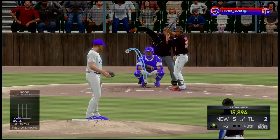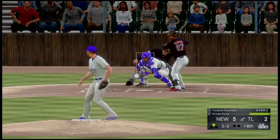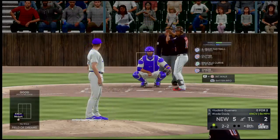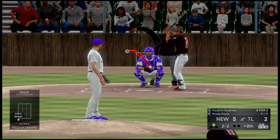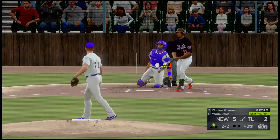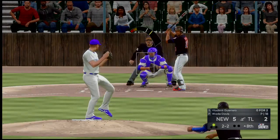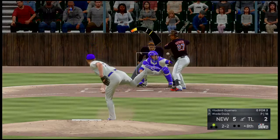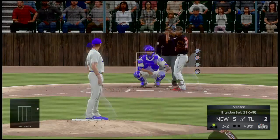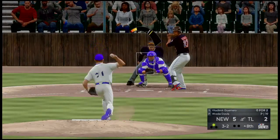Devers stands at second with no outs. A knuckle curve there, and he thought he had him, but it's 2-2. So you'd love for him to offer at that one, but the execution was flawless. Nice curveball that starts in the zone and breaks just out. Just a great take by the batter. Sinker, 3-2 now. On deck, the left-handed hitting Brandon Belt.